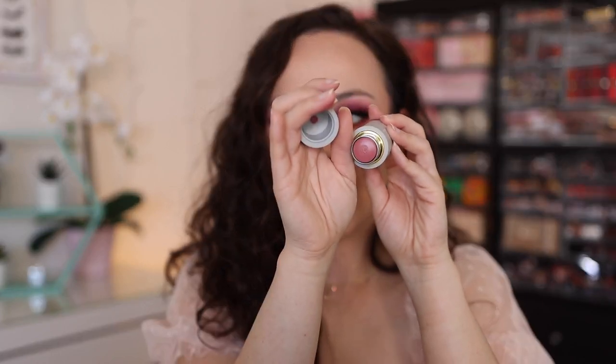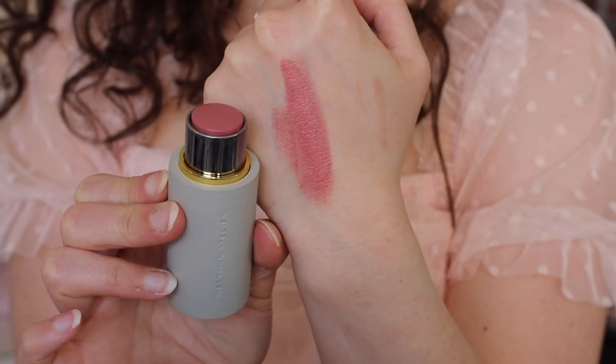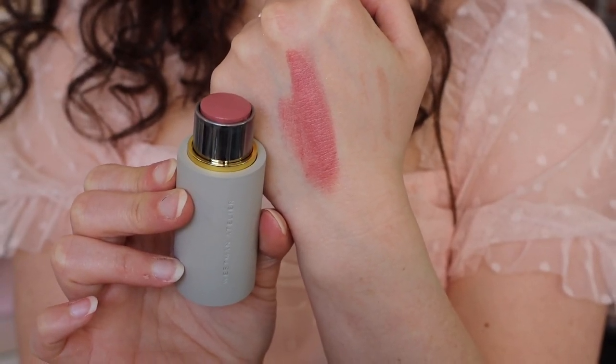So we'll start off with the Westman Atelier. We'll continue with that. I picked up the Baby Cheeks blush in the shade Petal. I'm a basic pinky rose cheek kind of gal, and it comes in light gray packaging similar to the rest of the line, and here is what the color looks like. It has a good amount of pigment to it. It gives a nice sheen to the skin, and it wears very well. Overall, this is a solid cream blush.